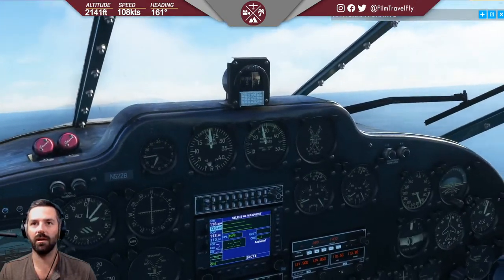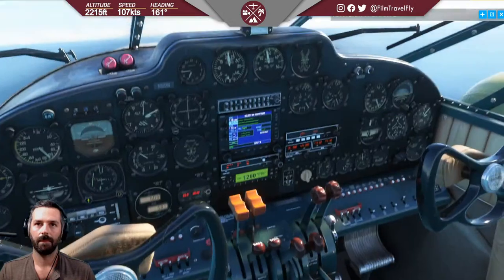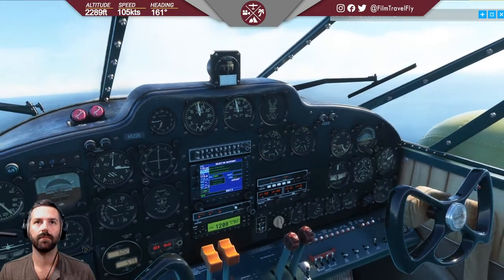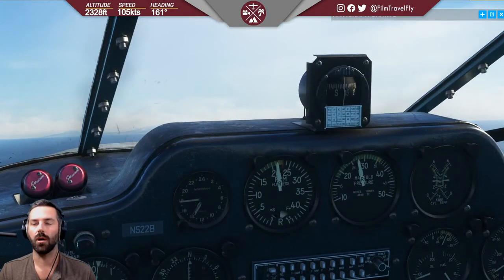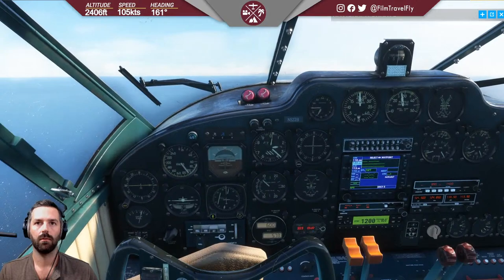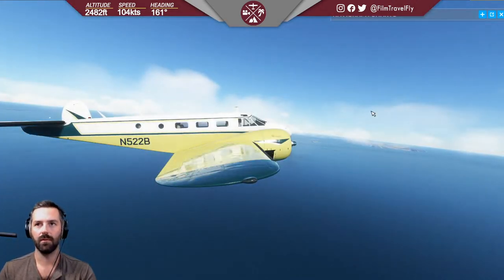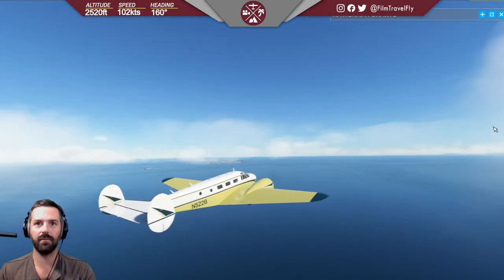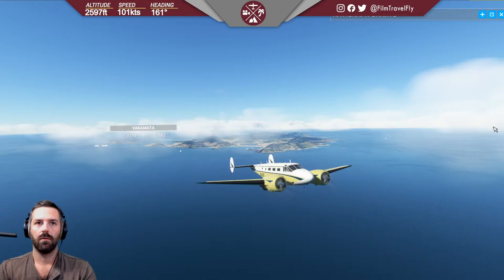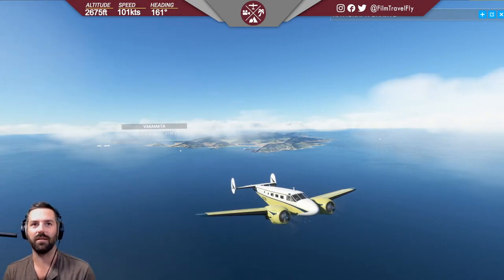Let's check our temps. Gear is up. Flaps need to be up, which they are. Oil temperature is looking okay. RPM and manifold pressure looking good. We'll continue our climb. We're going to be passing 2,500. There's the engine sound we want. We are now leaving that island behind. We got the A310 up in the air as well, climbing. Looks like they just took off.